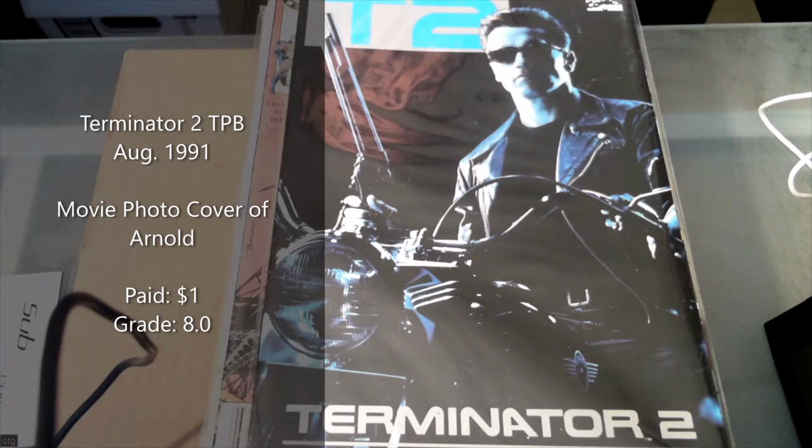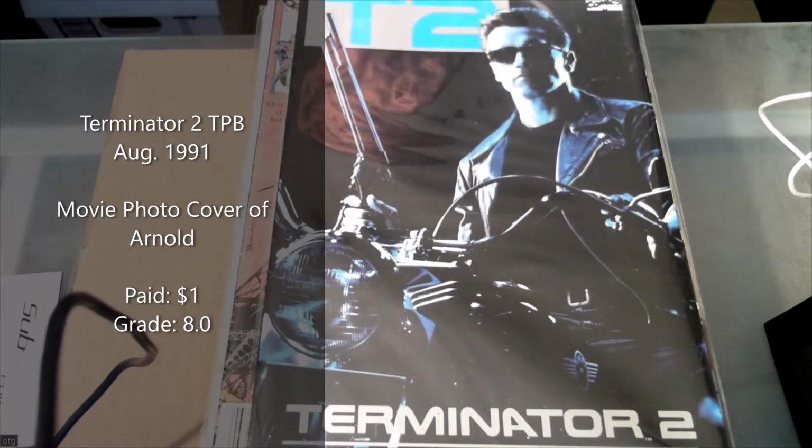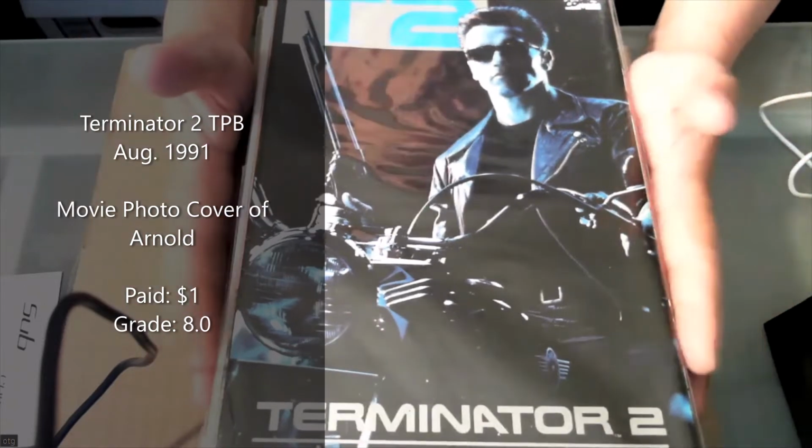It was nice to see Arnold Schwarzenegger and the actress that played Sarah Connor in the original, Linda. Oh, her name escapes me. But anyways, it's nice to see her come back and reprise her role as Sarah Connor, and just sort of, I guess, set the stage for future iterations of this really popular movie.